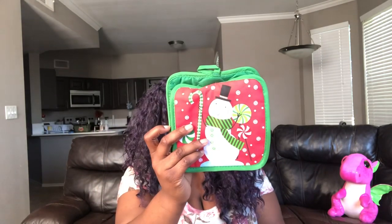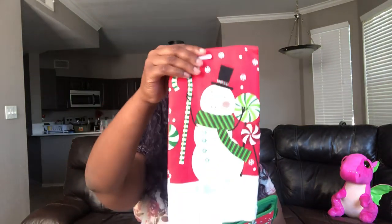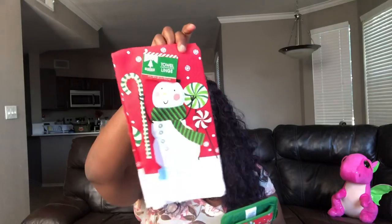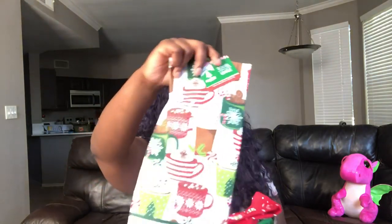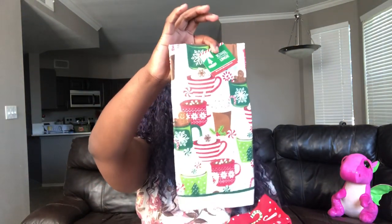For my kitchen, of course, I had to get some Christmas pot holders, and I think the Dollar Tree has a great deal on them. These are just a snowman, and I got the matching towel, which you put on the oven handle where you can hang a towel. I got one more towel. It doesn't say anything, it's just all the little winter drinks. I thought it was really pretty, so I had to pick it up.